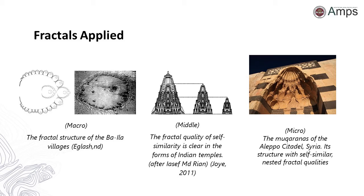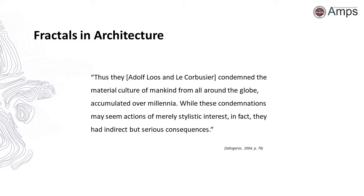Architecture theorist and mathematician Nikos Salingaros highlights important stylistic trends that have affected visual complexity in design. The examples given of fractal design are often overwhelmingly traditional and historic. He traces the contemporary dearth of visual complexity to the living legacy of modernism and the influential thoughts of Adolf Loos and Le Corbusier.